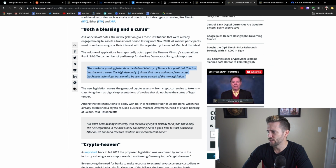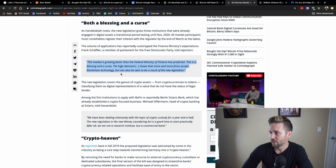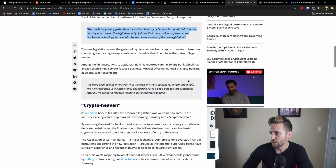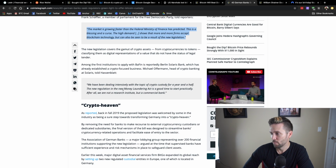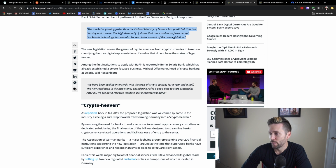So the quote here to the reporters was, "The market is growing faster than the Federal Ministry of Finance has predicted. This is a blessing and a curse. The high demand shows that more and more firms accept blockchain technology, but can also be seen to be a result of the new legislation. We have been dealing intensively with the topic of crypto custody for a year and a half. The new regulation in the new Money Laundering Act is a good time to start practically. After all, we are not a research institute, but a commercial bank."